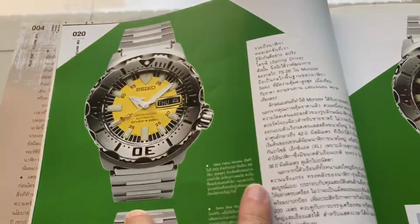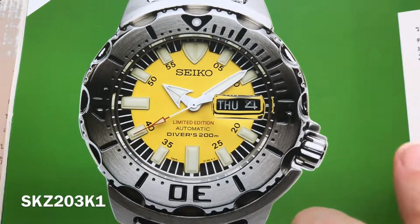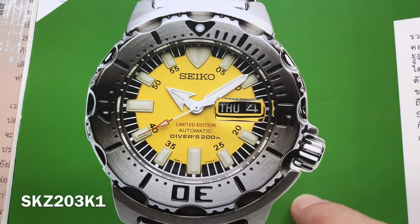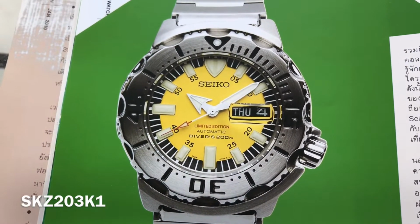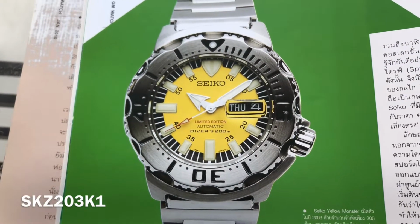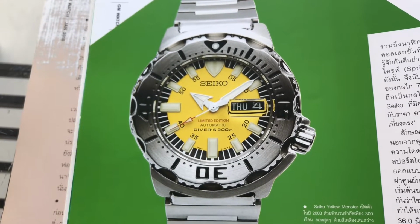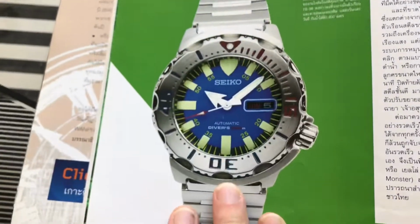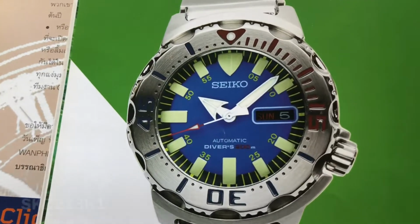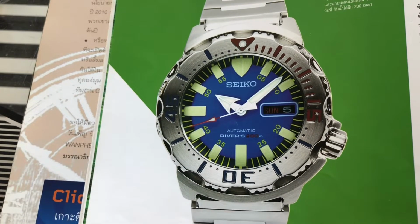The first truly limited edition Monster came out in 2003, featured a sapphire glass, candy bar magnification, and the movement was upgraded to the 7S36, which is essentially the same movement but with 23 jewels. Production was limited to only 300 pieces, and they remain some of the hardest to find Monsters on the secondary market. Monster number 4, the Blue Monster, was released in 2005, and only 1,998 pieces were produced.